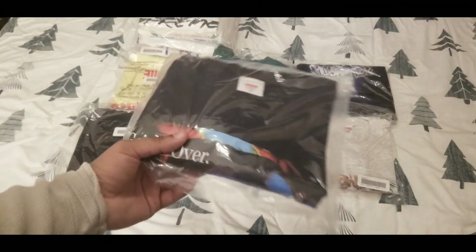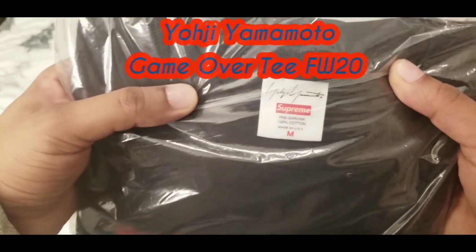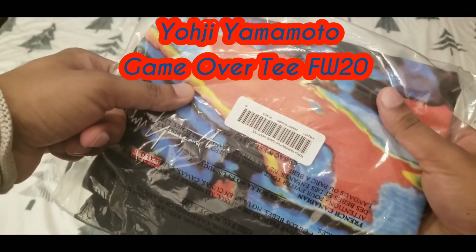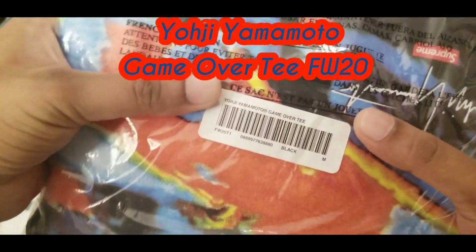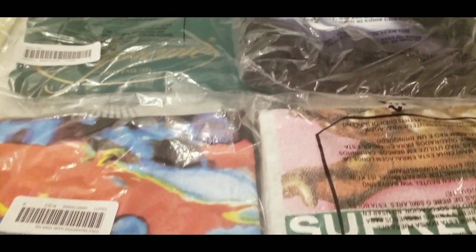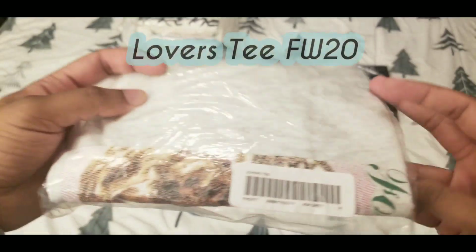The next tee we got is this Yohji Yamamoto Game Over tee. This also dropped with the This Was Tomorrow tee. Those tees are the collaboration with Yohji Yamamoto, and that Game Over was the bomb.